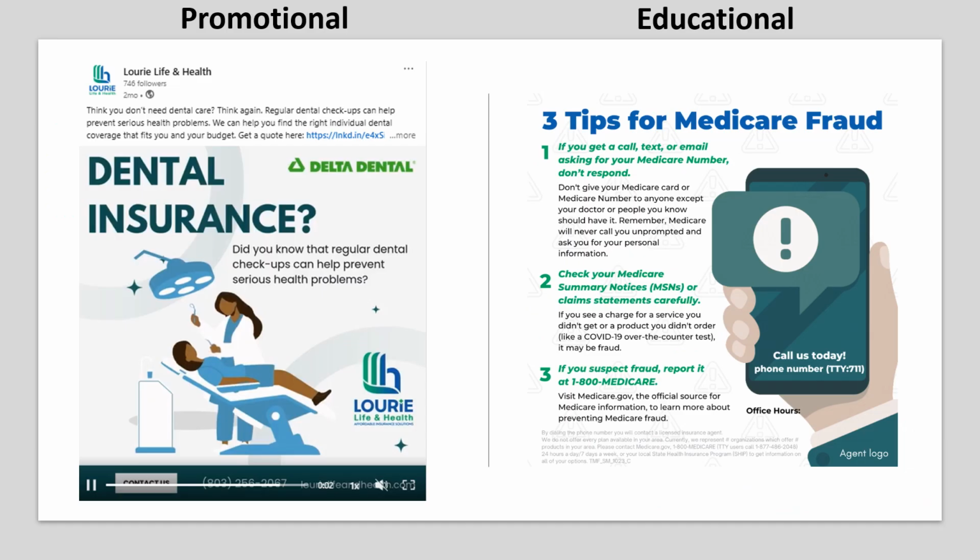Here are some real life examples of 2 different types of posts. On the left, we have promotional posts. This particular example is promoting Delta Dental Insurance. On the right, we have educational. This example is educating the public on 3 tips to avoid Medicare fraud. There's a lot of fraud in the industry, so this would be a great thing to display on social media so your clients can be aware and not get scammed.